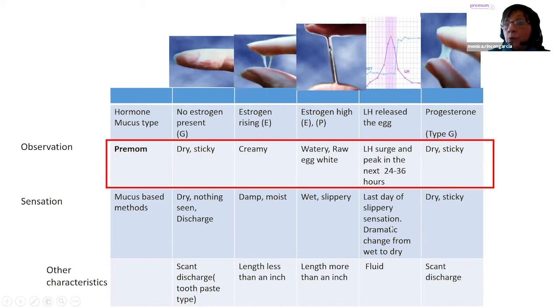As the estrogens go rising and rising and rising, the observation will be watery or raw egg white type mucus. The sensation is wet and slippery or lubricative. And for most of this mucus, the length is more than an inch, like we observe here. It's hard to break, it's continuous. We call it cervical fluid as well.